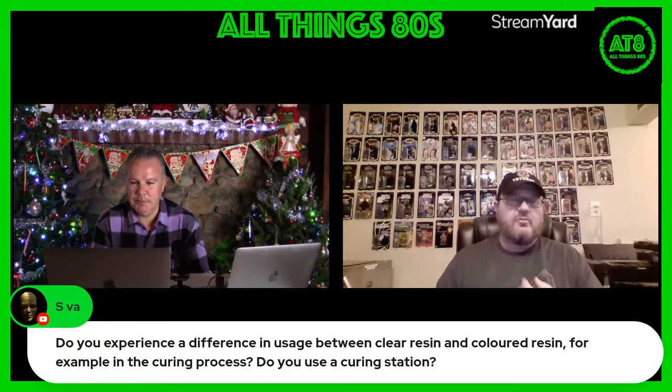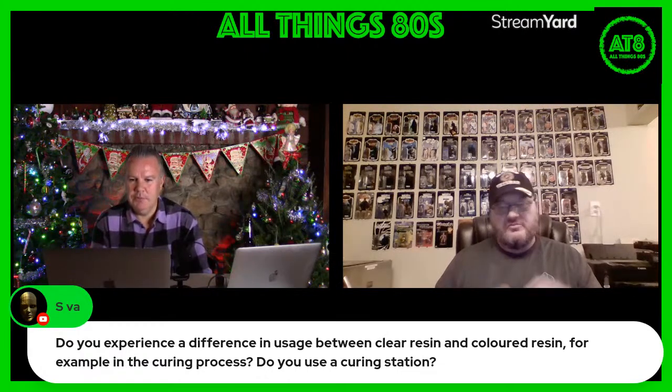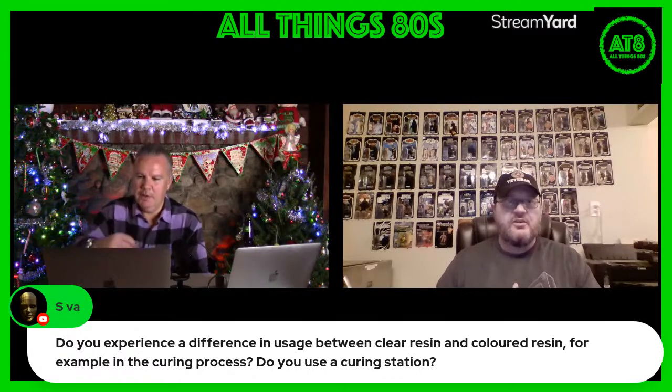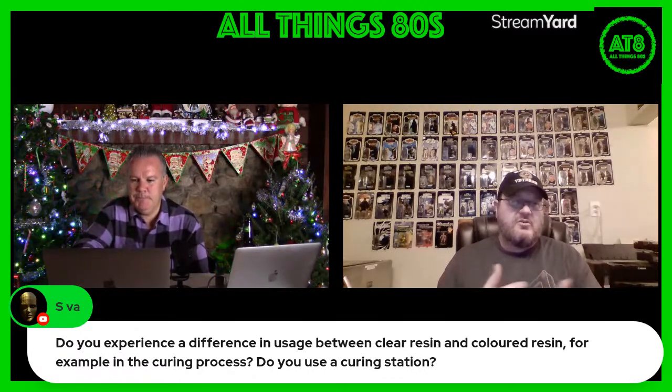But yeah, the clear resin usually is thicker, and you wouldn't use the same settings as you would for a standard white, because it'll come out really thick and hard, and it won't look right. You lose detail. But as far as washing and curing, that's the same process. It all works the same after it's printed.